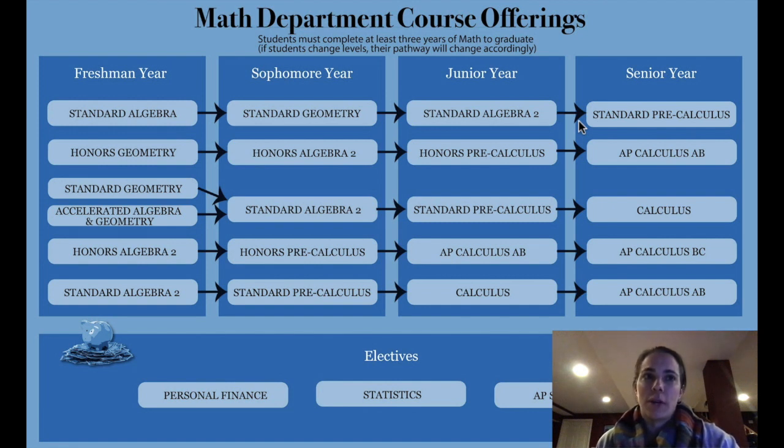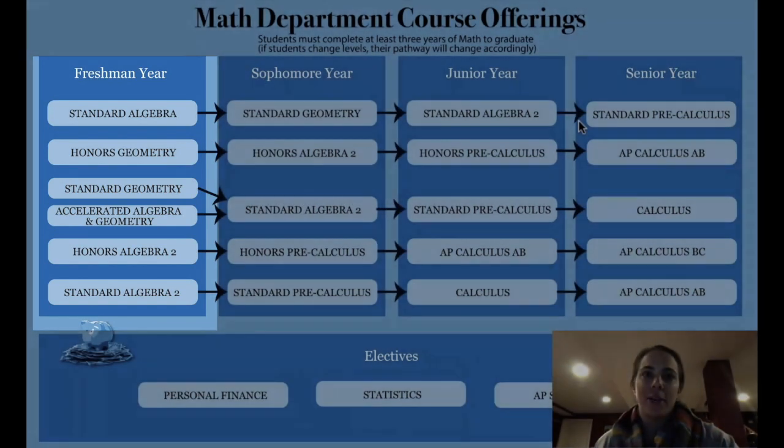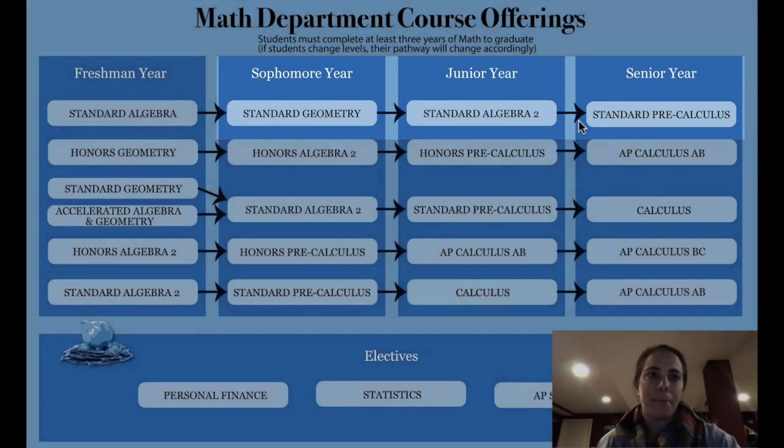8th grade students take one of 3 math classes: Math 8, Algebra 1, or Honors Geometry. As you can see here, those 3 classes feed into one of 6 courses for freshmen at Weston High School. Students who are currently taking Math 8 will be recommended either for Standard Algebra 1 or our Accelerated Algebra and Geometry course. The Algebra 1 course reinforces the concepts learned in Math 8 and then extends to more advanced Algebra 1 topics like factoring and quadratic functions. Following Algebra 1 in 9th grade, students typically follow the Geometry, Algebra 2, and Pre-Calculus pathway.